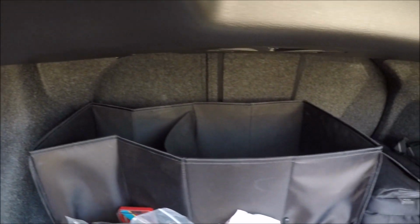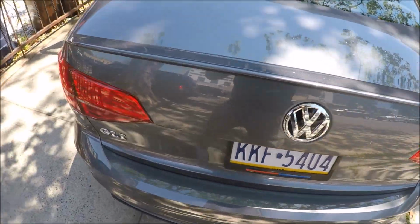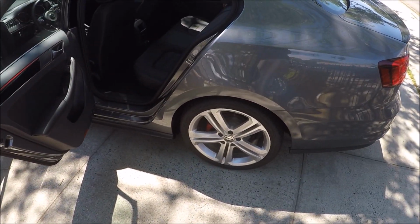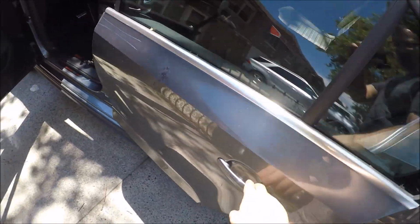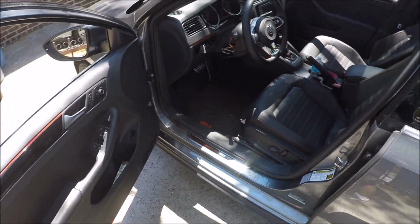So this is the trunk space. I have some things in the back here, but it's plenty of trunk space, and it's a very good amount of storage all around the car. Let's close this up. So once again, the vehicle is a very interesting vehicle, and I didn't expect Volkswagen to be that good. Also, when you close the doors, you got this Volkswagen feel all around the car.